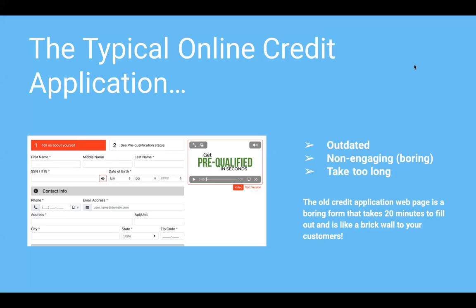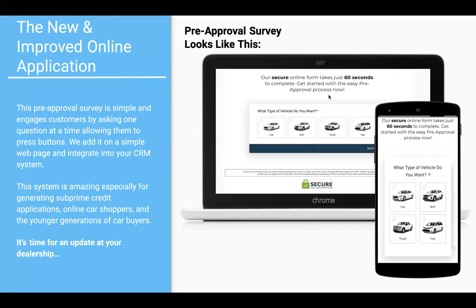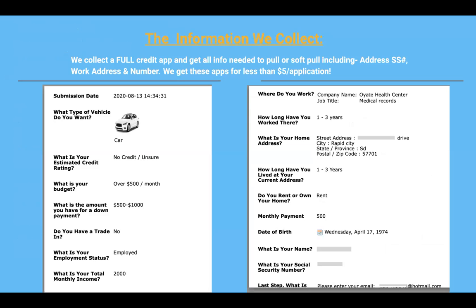So the typical online credit application is outdated, it's non-engaging, and it takes too long to fill out. And you've seen these before where it's just like a form, it's like a brick wall. But what we've been able to do is make the new and improved online application. This pre-approval survey is simple and engages customers by asking one question at a time and allows them to press buttons. I don't know about you, Bruno, but I love pressing buttons. People love pressing buttons. And so instead of us asking them to fill out all this custom info, we're just having them press the buttons to qualify themselves. And we're getting their applications in more frequently as well as higher quality, and we can get more information at a time. So we build out these pages specifically for your dealership.